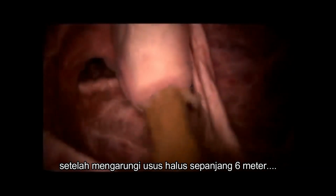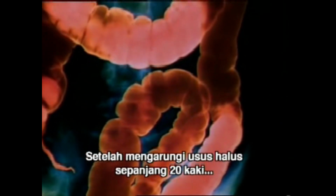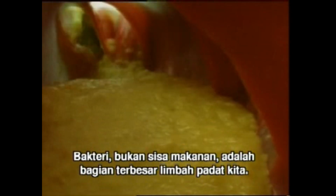It enters the large intestine through this, the ileocecal sphincter, a valve that keeps our food from going back where it came from. What's left is a mix of waste food and dead cells from the walls of the gut. After traveling 20 feet through the small intestine, chyme enters the large intestine, where there are millions of bacteria. They live on the remains of our digested food and are quite harmless in the digestive tract. Bacteria, not the remains of food, make up most of our solid waste.